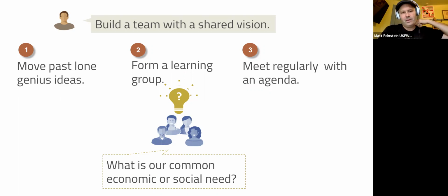So there's lots of different ways to do this, but it is important that it's not just one person's lone genius idea that stays there forever, right? It's about opening up and really hearing what other people's visions are. And you could do a learning group, you could do a book club, right? In Philadelphia, several co-ops have started out of book clubs. But whatever you do, meet regularly with an agenda, start to distribute this work and have regular discussions about this.